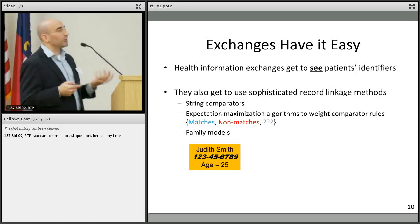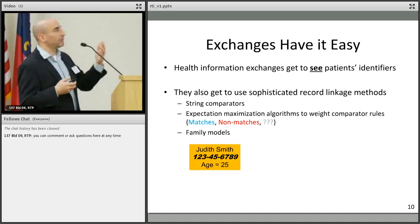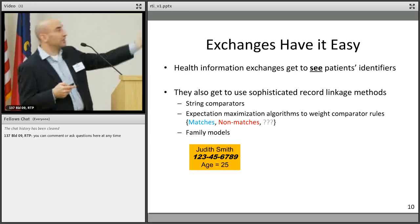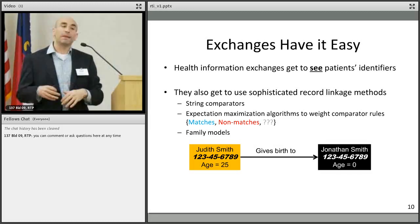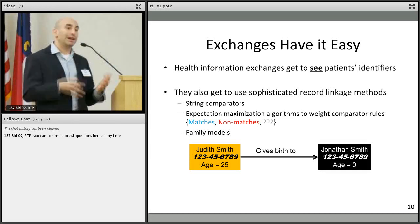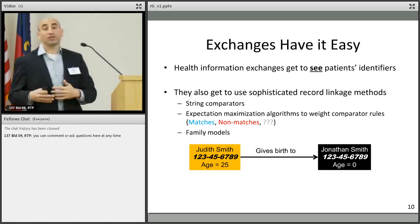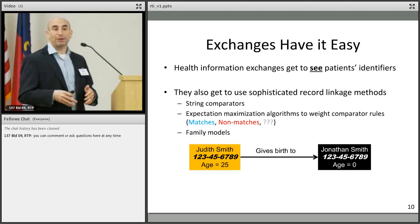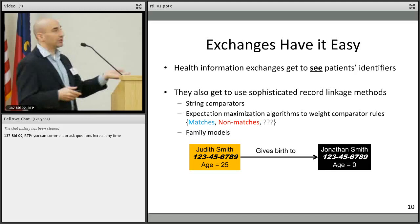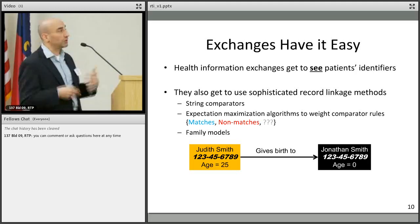And the reason why family models are important is that what we have seen a lot of is that you have a woman who gives birth. Let's say this is her social security number, and then she gives birth to a child, and the hospital doesn't necessarily have a medical record waiting for this individual, so they create a record. It says, please give us a social security number for this individual, so they end up putting in the social security number of the mother. And then at a later point in time, they don't change it. So you end up with duplication of the social security number. But they know that these individuals are related at this point, so they can resolve that issue.